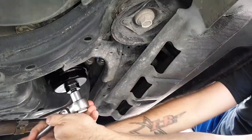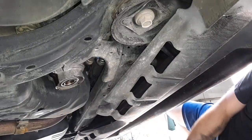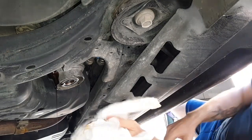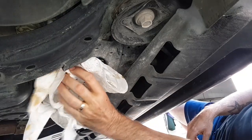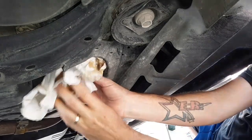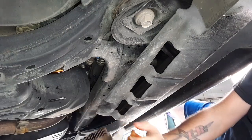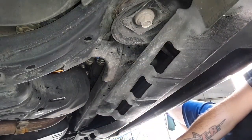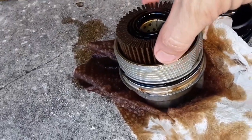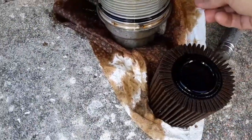So now we'll bring down our filter housing here. Still getting a little drip, but it would have been a lot worse without pre-draining the filter housing. And there she is. We'll bring this out and let you guys have a look at this filter and then the new filter that's going to go in. Here's the factory filter setup, and we're going to pull that out. I don't know if this is Toyota OEM or if this is another brand. We'll pull that out.